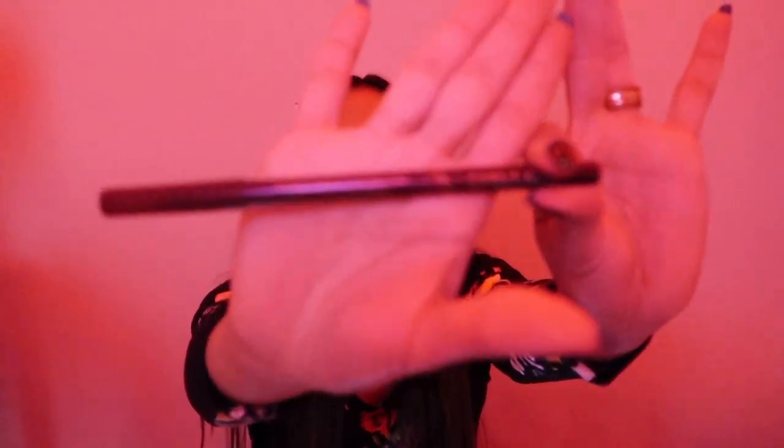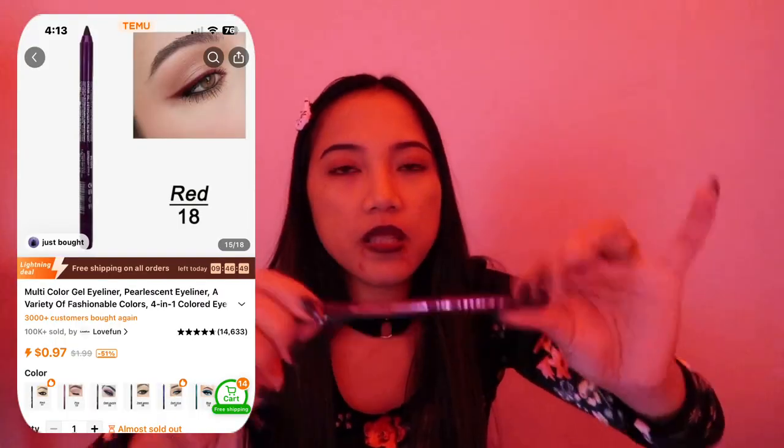So yeah, so this is the red one and the same brand.